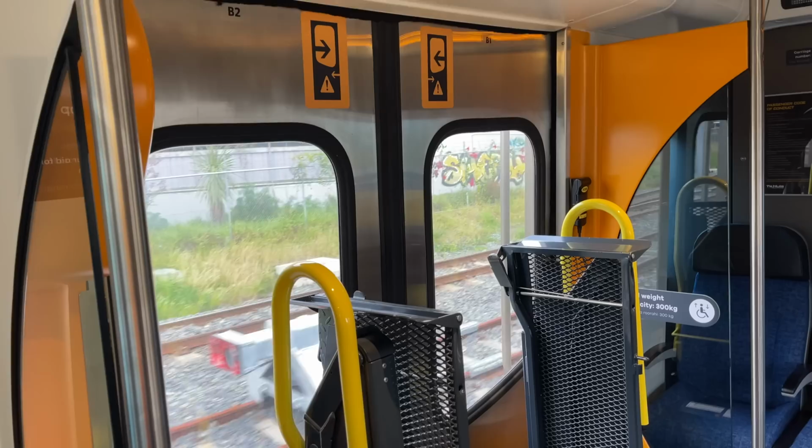This is a closer look at one of the wheelchair hoists. And here's one in use.